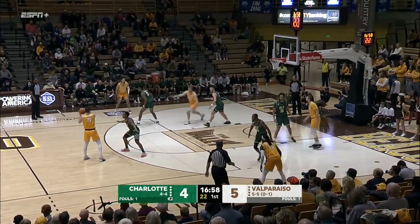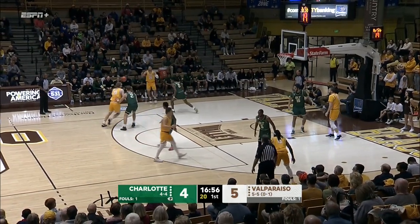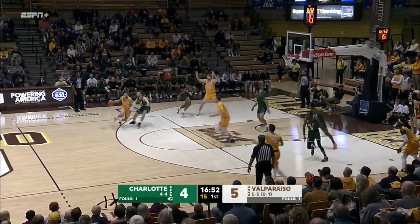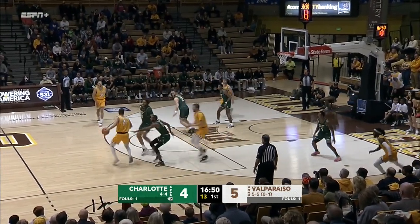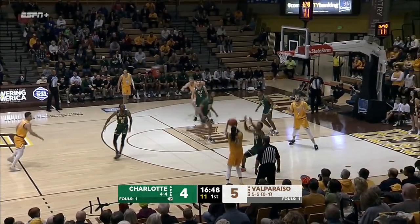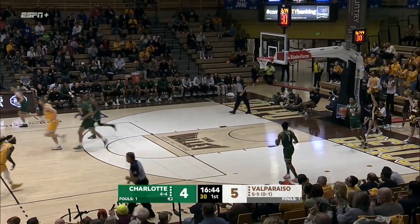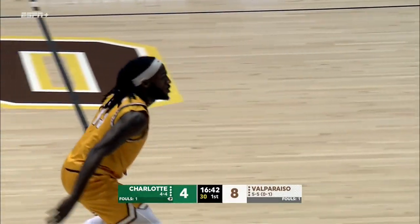Valpo races it up to Edwards. They beat pressure. Matt Anderson, a touch from Cricky. Here's King. King looking to attack, cut off. Good defense by Charlotte. Now to Anderson, unable to pull the trigger. Backs it out, Edwards, he jumps up a three. That's two threes from the same spot for Sheldon Edwards.